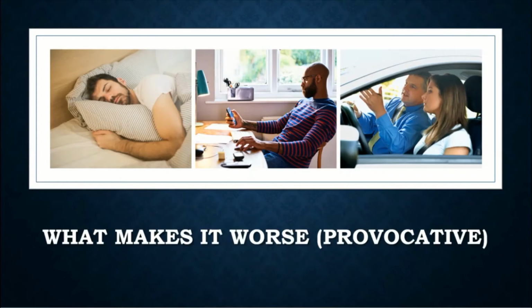Now that we've gone through what can make your low back pain better, it is simple to also determine what makes your low back pain worse. The same methods can be used to determine provocative things for your low back pain. Also, you want to look into your daily routine to see if there's something you're doing every day that can be causing your low back pain.